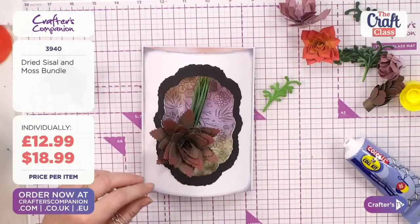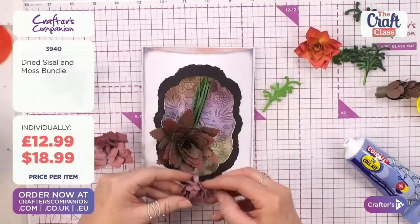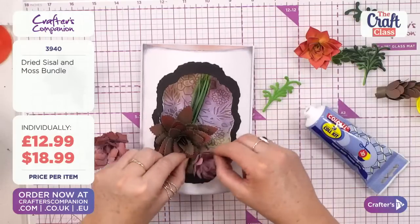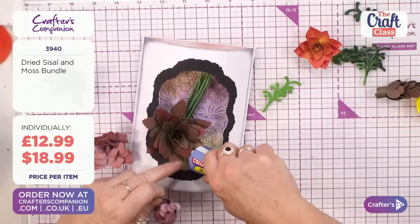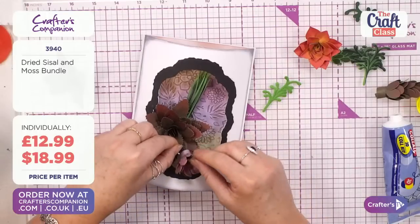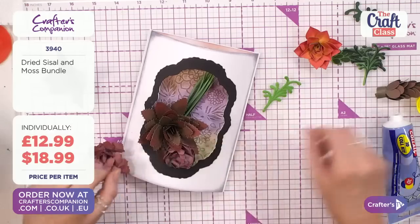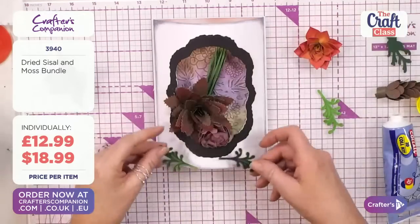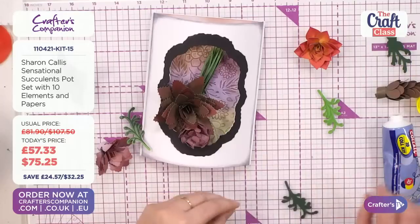And then we're going to use, let's do these ones. So again, you can actually, if you wanted to, stick them on. So you could pop that in there. So let's just pop a little bit of glue. And then that way we can just use that to stick that into place. So just coming in there. And then we've also got some of these darker leaves that we've stamped and done. So we can also add those. Let's add those coming out.